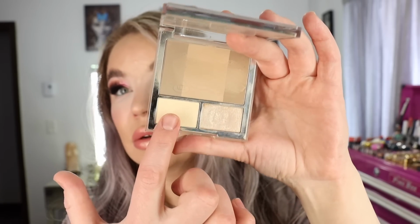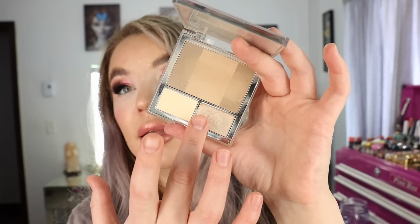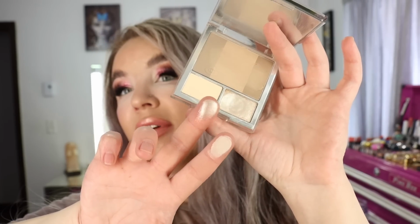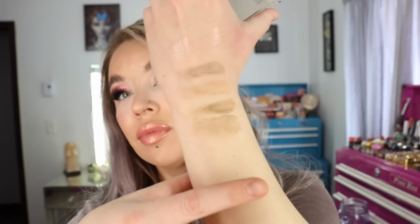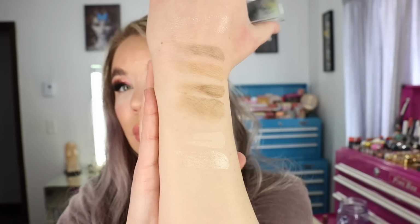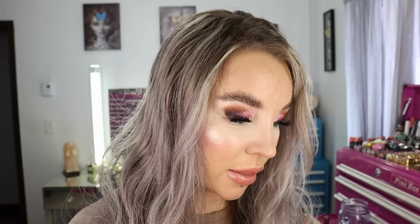And then this is just a translucent kind of setting powder. And this is the highlighter that I have on, and it's so pretty. I want to find a full-size highlighter with that texture. And that was free, and I love it. I don't see a shade on this one, so maybe it's the only one that they have.